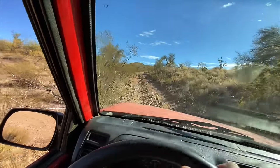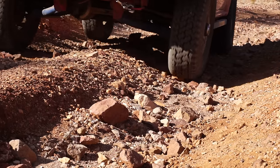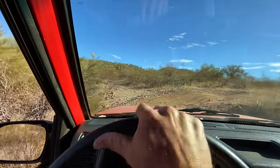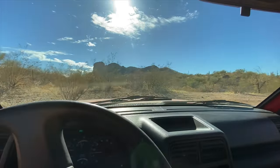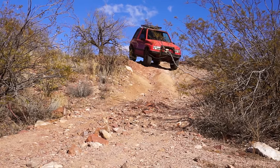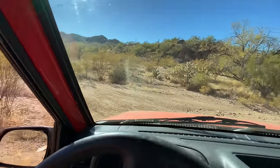Beautiful out here right now. It's probably like mid to upper 60s. I think the high is only supposed to be 71, and there's a nice breeze. Just a perfect day. I kind of wish I would have taken the top off of the tracker, but that's all right. Got the windows down, still enjoying it. Well, it looks like we got a hill here. Made it, buddy.